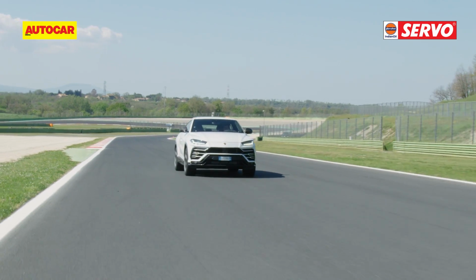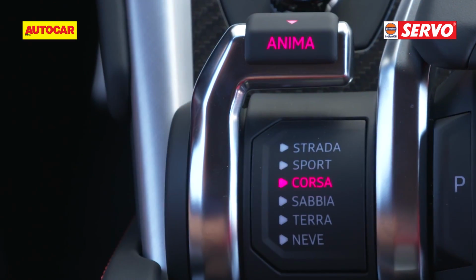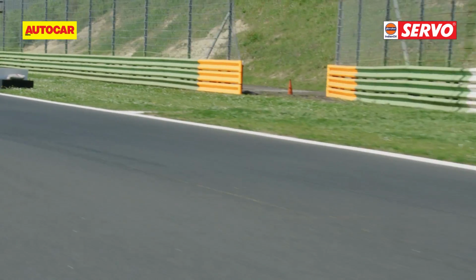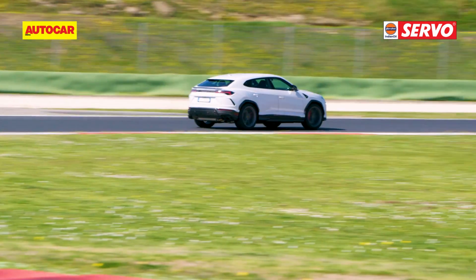The different drive modes alter the character of the Urus to suit the environment, and here on the track, I'm in the full-blown Corsa mode. Corsa mode lowers the car, sharpens the throttle response, and stiffens the ride. The turn-in is just fantastic into corners.